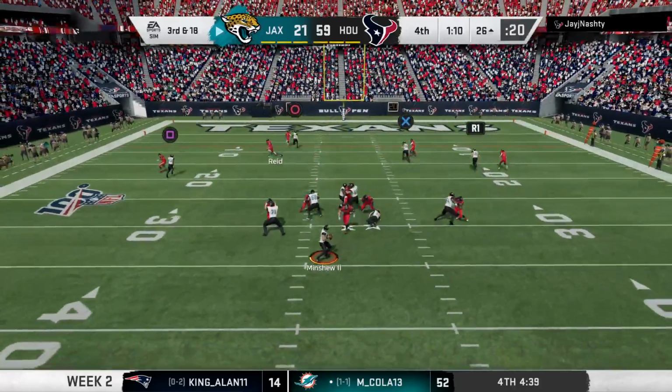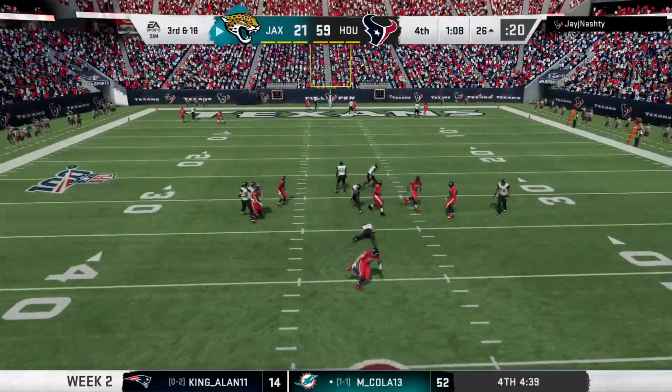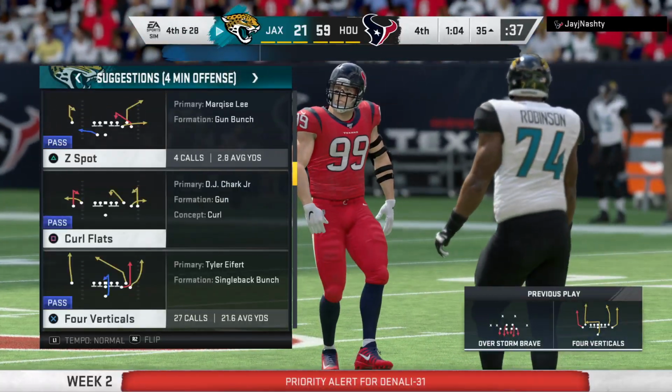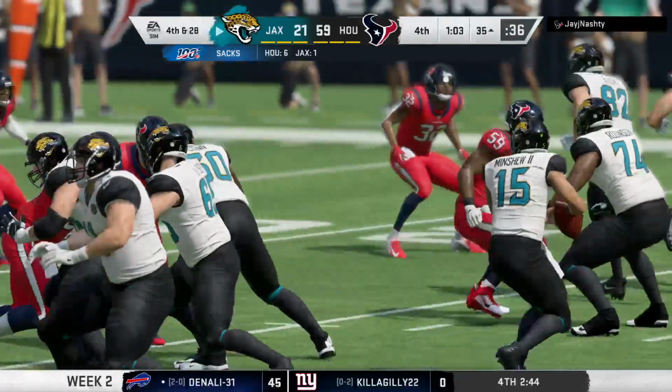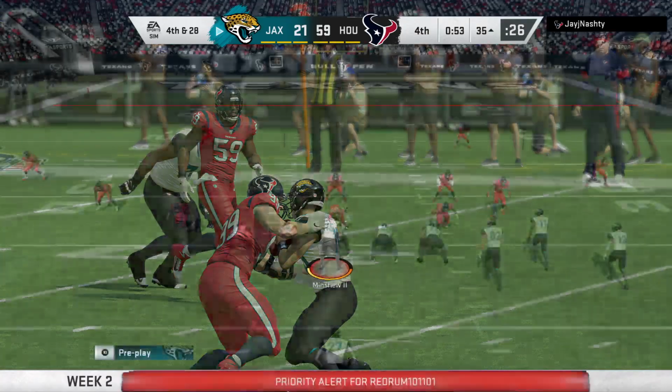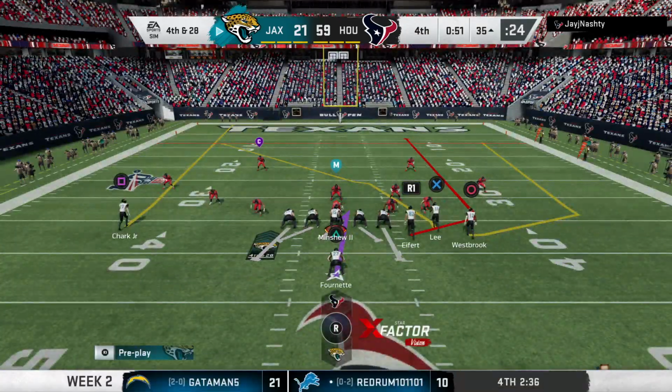So 3rd and long, here's Minshew. And the pressure gets to him again. The sack there by J.J. Watt. Well, these guys want to do something positive as this game approaches its end, but after giving up back-to-back sacks, it's really been more indicative of how the game has gone for them.